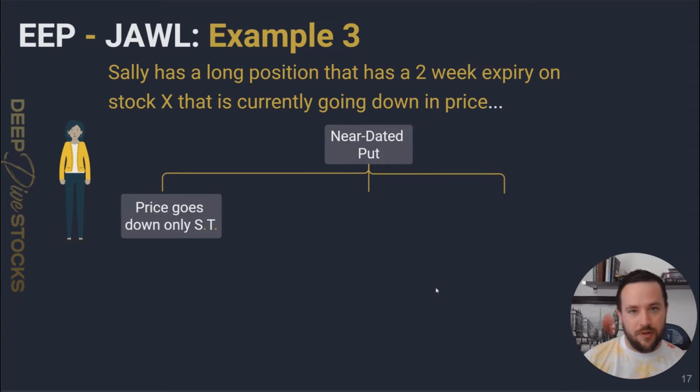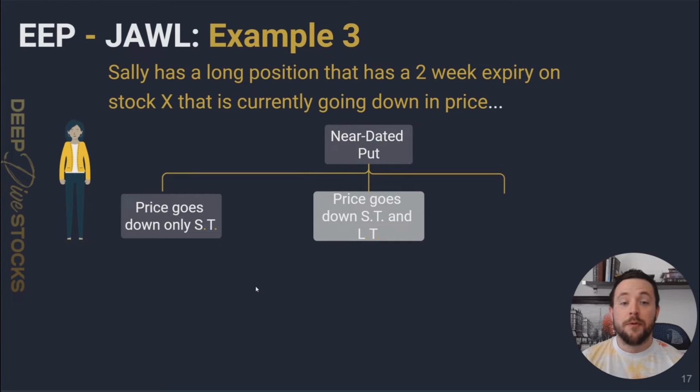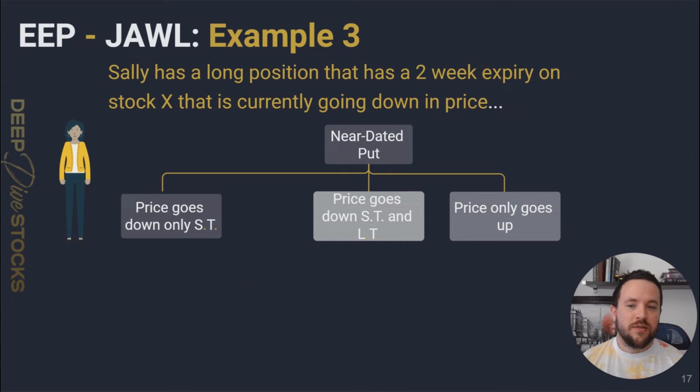Well, there's 3 outcomes here that we can look at. We can say that the price goes down only in the short term, so the price goes down just like Sally is watching, and then the next 2 weeks the price appreciates as Sally expects. The price could go down on the short term and the long term. So whatever happened today, it changed the landscape sufficiently to where the price is now just going to go down, or the price only goes up, right? Those are kind of our 3 main ways that the stock can evolve over the next X amount of days.